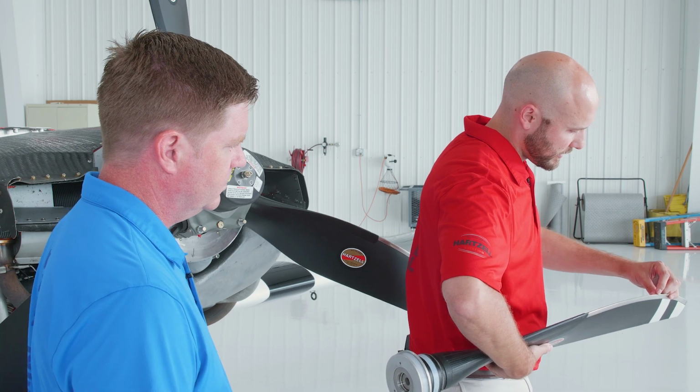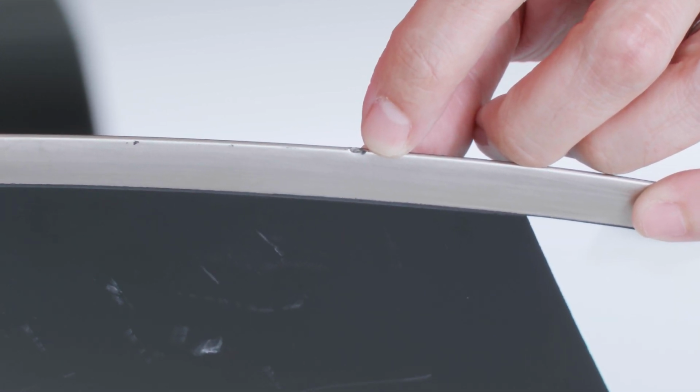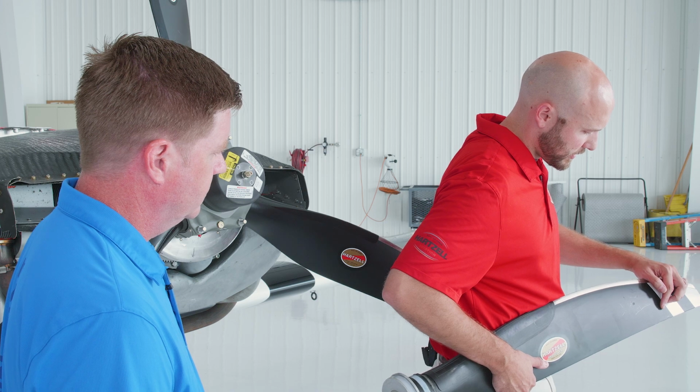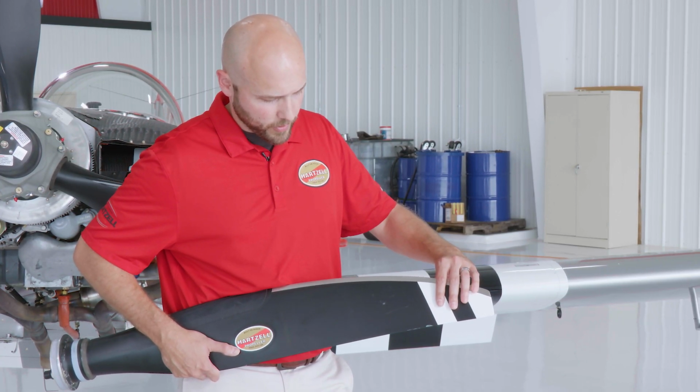Additionally, along the leading edge, we have another gouge. We want to use our evaluation skills and the applicable field maintenance manuals, owner's manuals, and personnel who may be certified to work on a propeller. Also keep in mind, some of these damages shown here are actually airworthy.